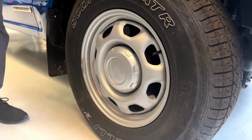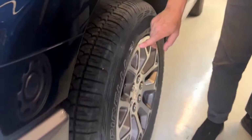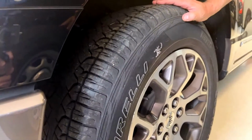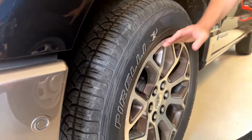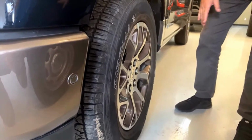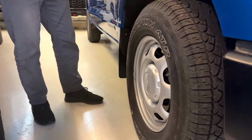And while you're down there, Cole, show me the other tire. We have lots of Scorpions. You see them? But the sizing is quite different. This is almost a 33 with a 20-inch wheel. This is like a 31.5-ish, smaller tire with a 17-inch wheel. So obviously the tires are base.